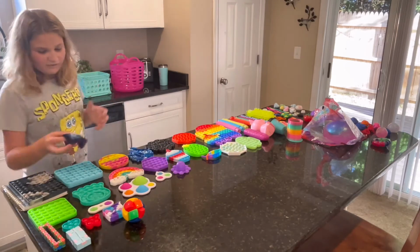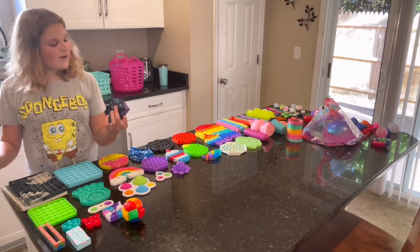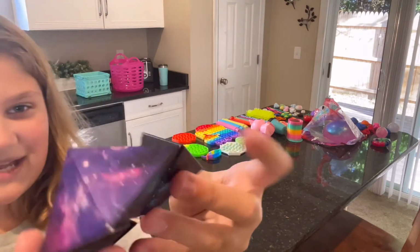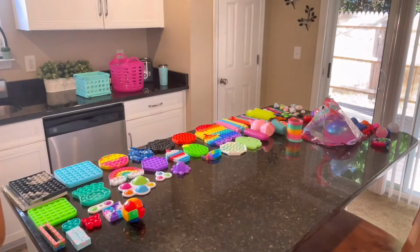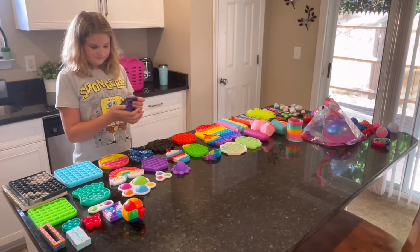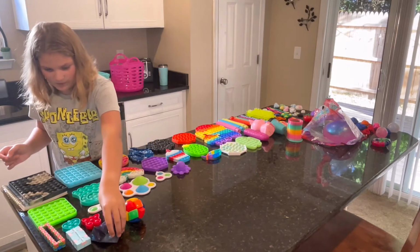And then I love my Polygami that I just got today. So I'm gonna try to collect all of these. As you can see, it has that one, that one, that one, that one. That's pretty much it. And then it's gonna keep going around when you do that, but I'm gonna put this back where it was.